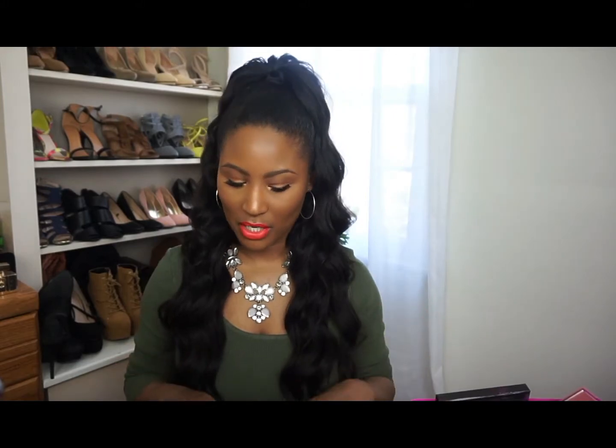But check these out. I did most of my look with just one of these palettes. I used the medium to dark mostly because with the light to medium, I just wanted a little bit more drama. I'm going to use the light to medium when I want to be a little bit more subtle.